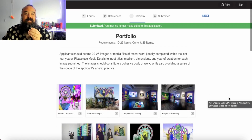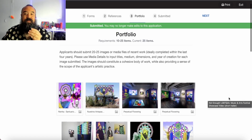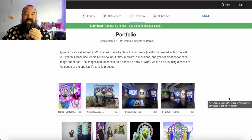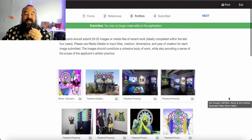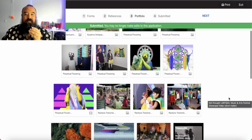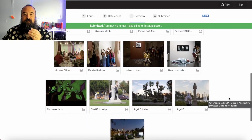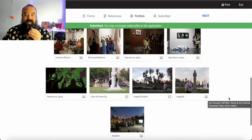Wonderful. So here we are in my portfolio. As you can see, it is the MFA art portfolio. This is from 2020, and I have 25 items that I've included. And I'll give you just a quick overview of what they all look like before diving into them.